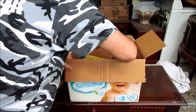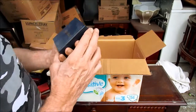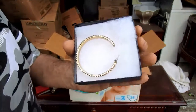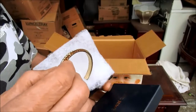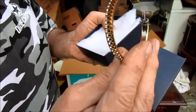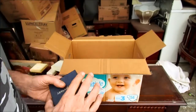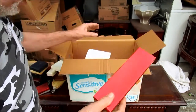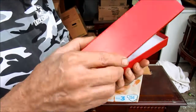All right, this one's marked fine jewelry. Hey. Oh. Another pair of earrings. Okay. These are nice, but I don't think these are going to bring us a whole lot. All right. We're getting some good stuff here, though. This box is nice, isn't it?